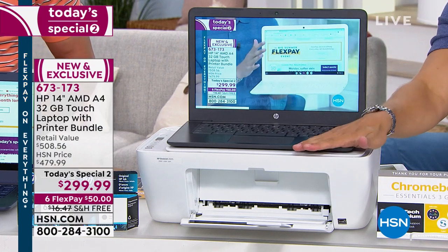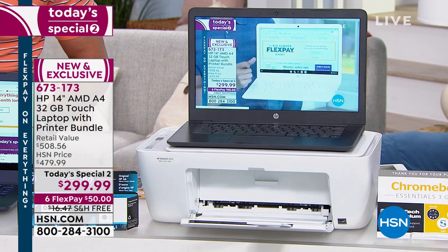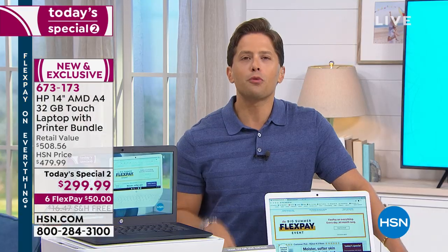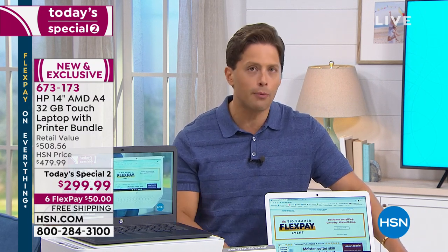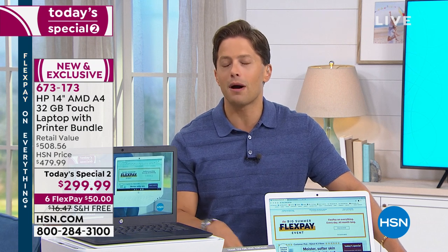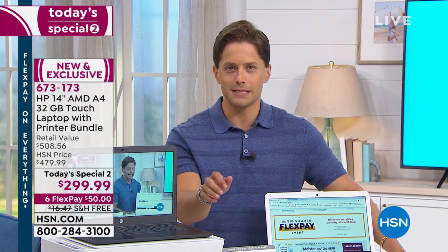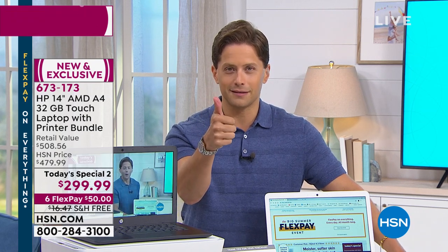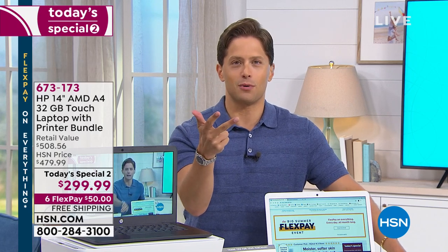So you get the touchscreen Chromebook, you get the printer, and we're not even done yet. We're throwing in a year's worth of tech support. Maybe you've never used a webbook before. Maybe you are not familiar with Chromebook. Maybe you need help porting over from an older, slower model onto this one. A year's worth of tech support is included. So let's just laundry list for one moment. Touchscreen Chromebook, full-size printer, and a year of tech support.